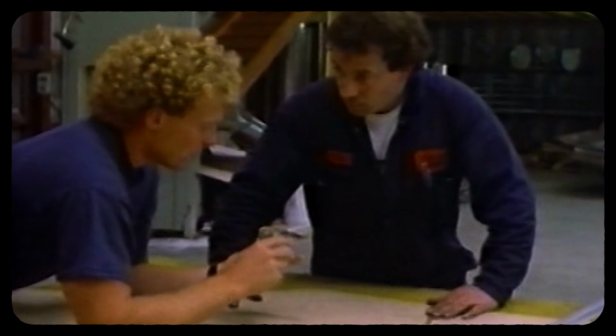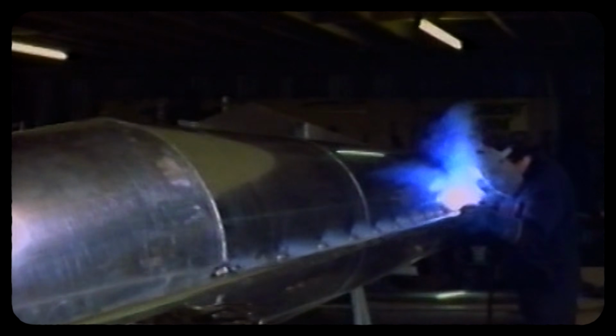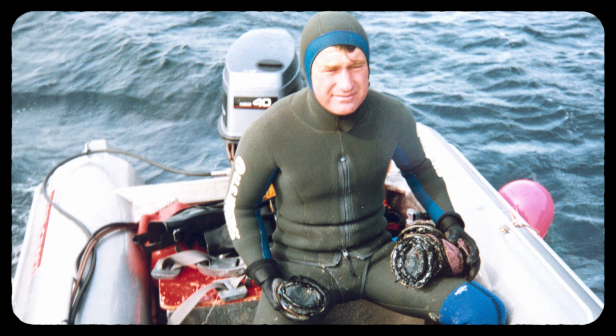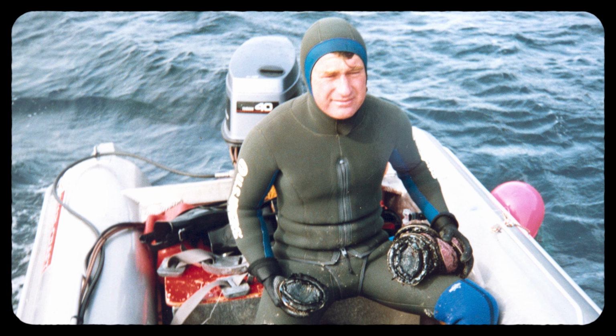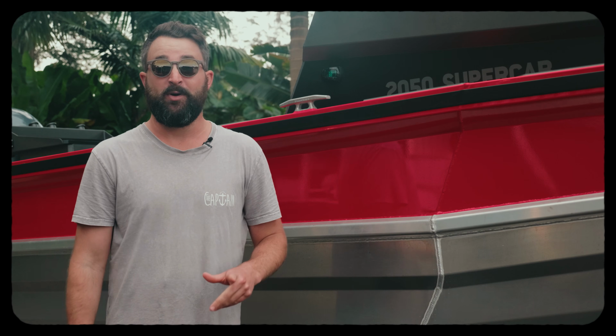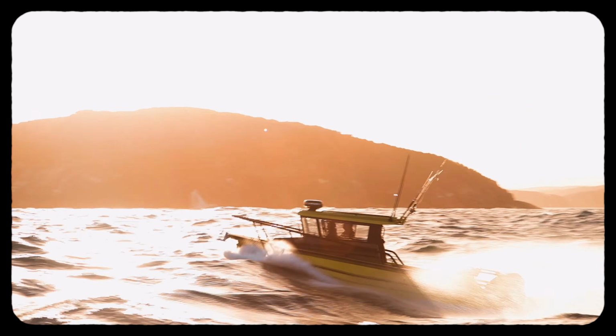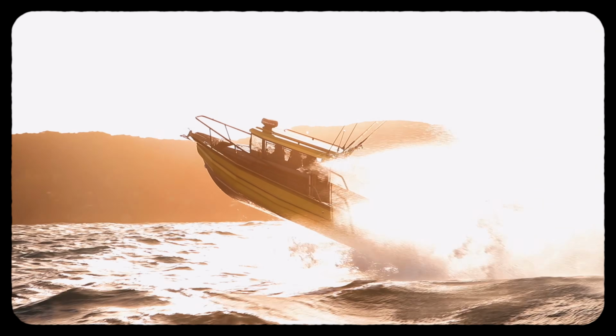We have a dedicated team at Stabicraft, striving to provide the best possible solutions for all our customers' needs, both recreational and commercial. Even Eric Highland of White Pointer fame rode aboard the original Stabies, secretly snatching snails from Stewart Island. Small world, hey? More recently, they made centre cabs cool with the 2750 and the 2250.